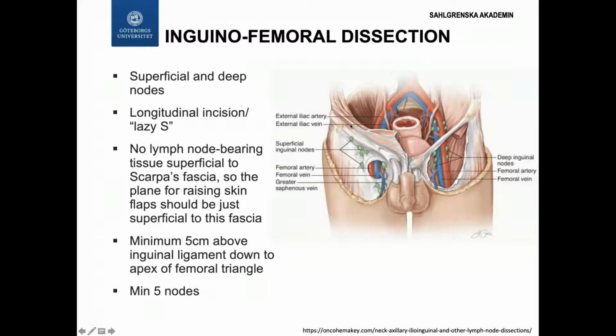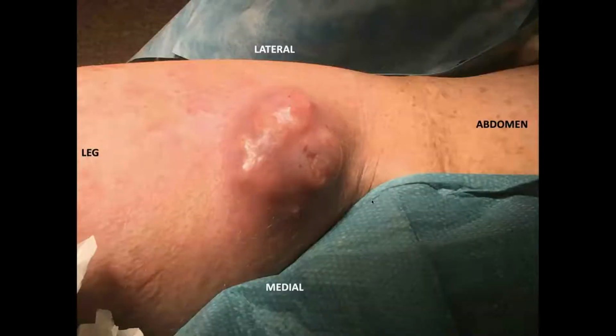You go up on the abdominal wall a minimum of 5 centimeters from the inguinal ligament, and you go down all the way to the apex of the femoral triangle. And the aim here is to retrieve at least 5 nodes. Here's also an example with a bulky tumor in the groin. This is the medial side, the lateral, the leg, and the abdomen up here.